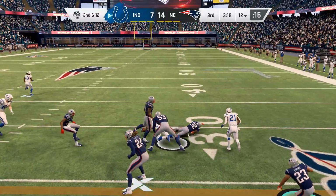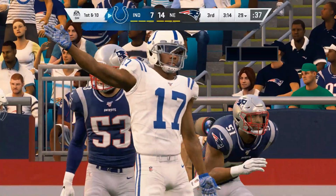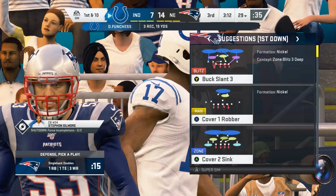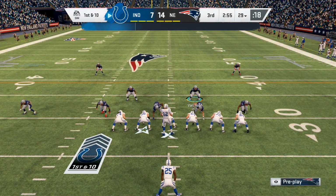Now a nice throw here, right side. He hauls it in, and he almost gets this to the 30, taken down about a yard shy. It's a pickup of 17 and a first down.